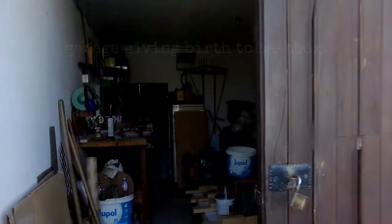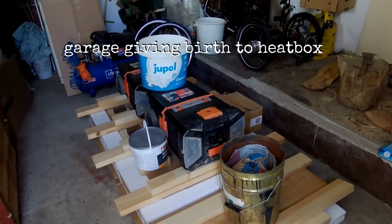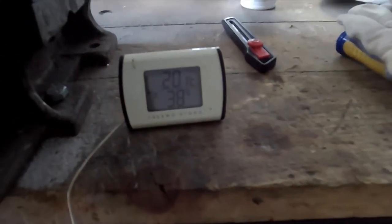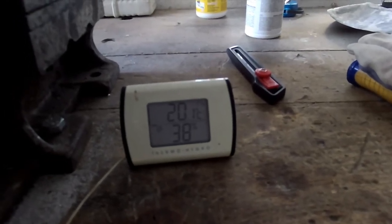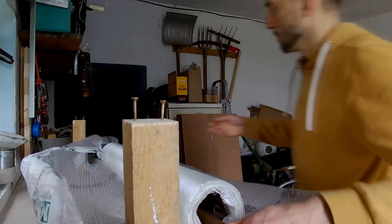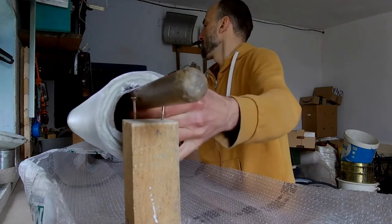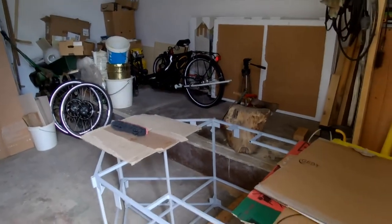It has been decided that we will use this place, which has a little less space, but it is warmer. In the garage is 20 degrees and a lot less humidity. We are easily preparing for the next phase, and that is epoxy coating.